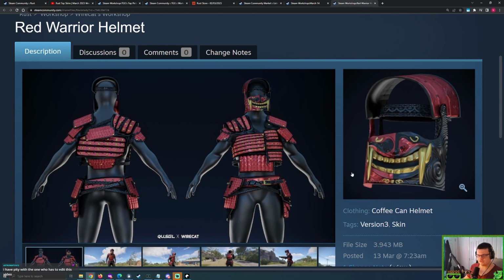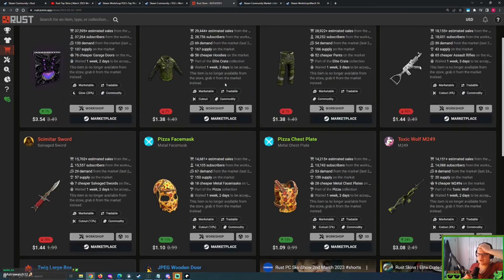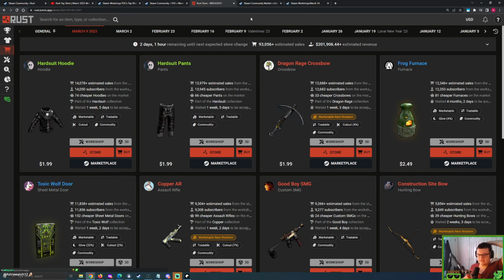Overall, it's reminding me of the red armor that we had quite some time ago. It's a long time ago. In fact, I can't even remember what it is. Does anybody remember the old Japanese style armor that was all red that came out like 3 years ago? I genuinely don't remember this one. Even I've had a bit of a stumble. What was it called?